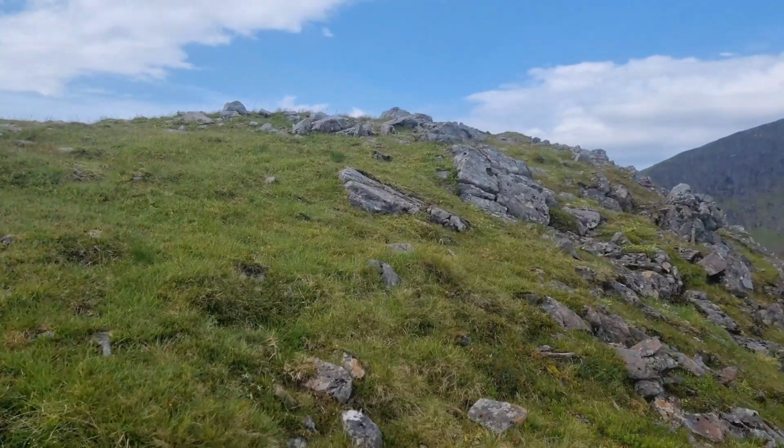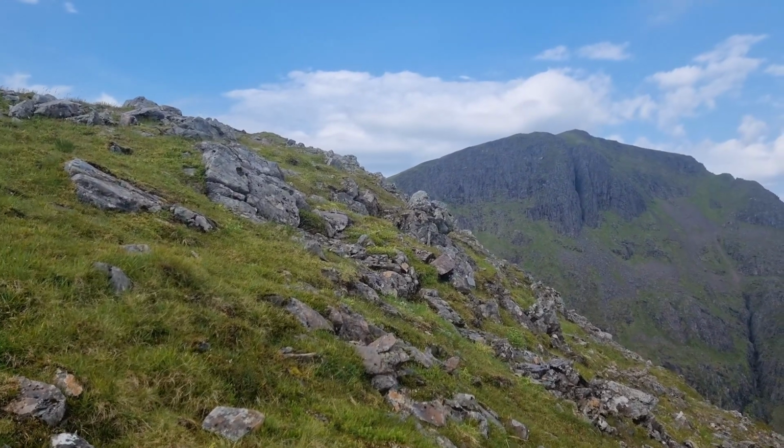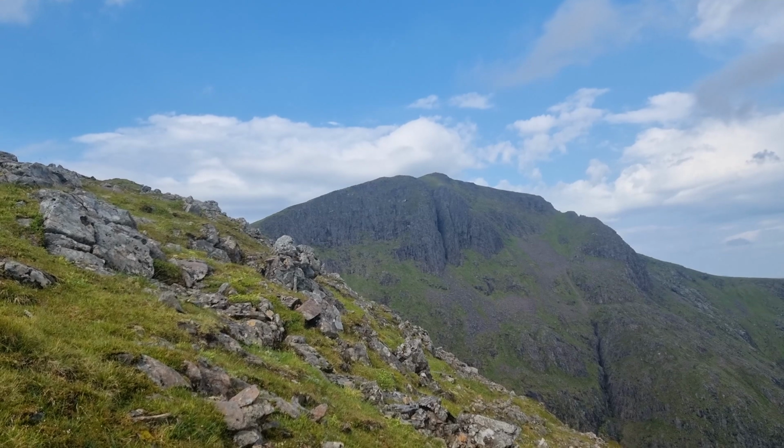Once we get to that rock, you turn right, go up, it goes down a little bit, and then you go right up the edge there to Stob Ghabhar.